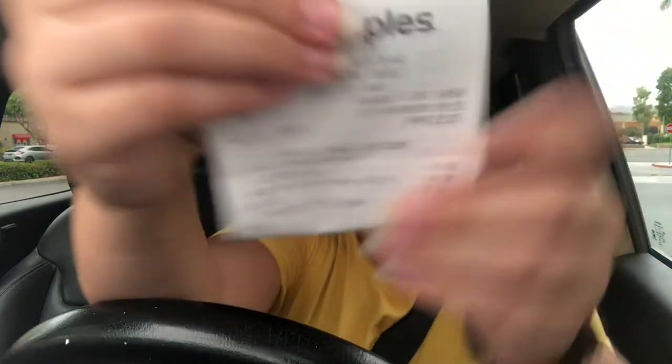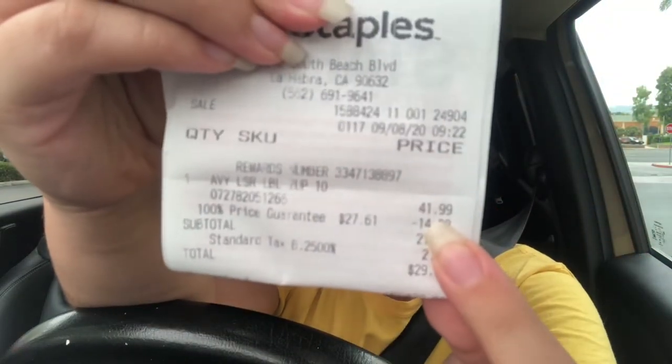Alrighty guys, I'm back and I'm shook, to say the least. You literally just saw the clip that I was talking about the prices, but I got the shipping labels, and online, I came in thinking that they were $27.61, and then they tried to charge me $41.99.